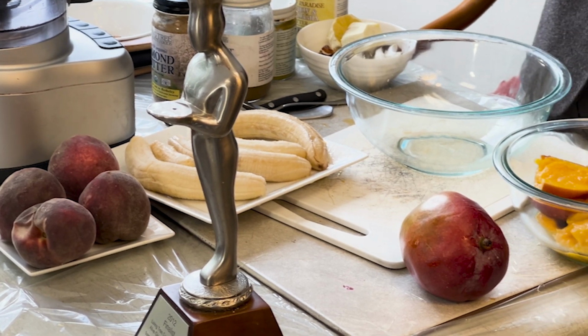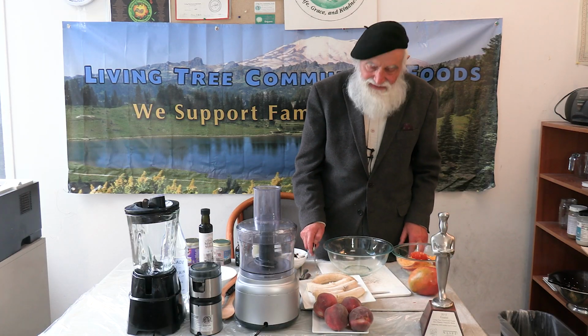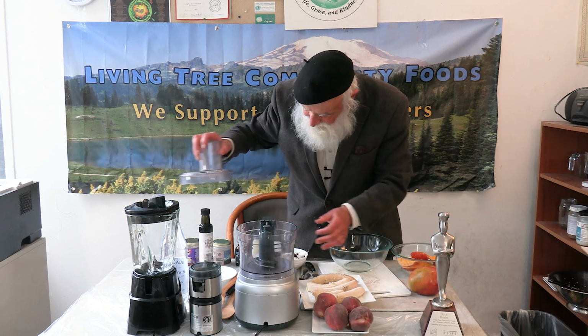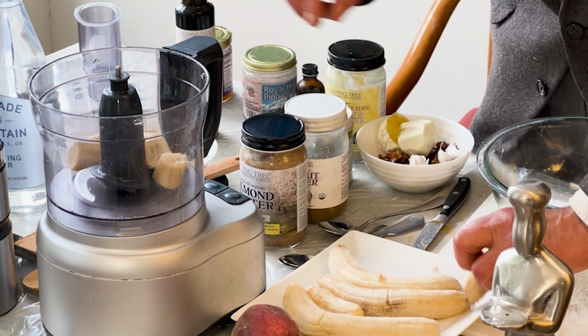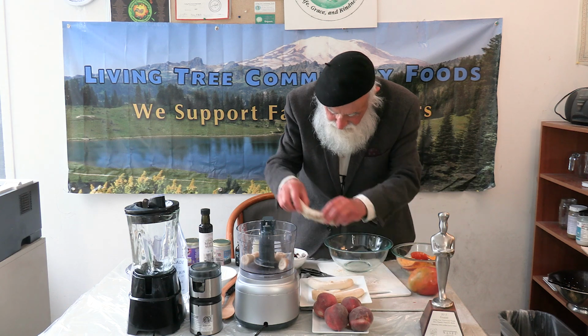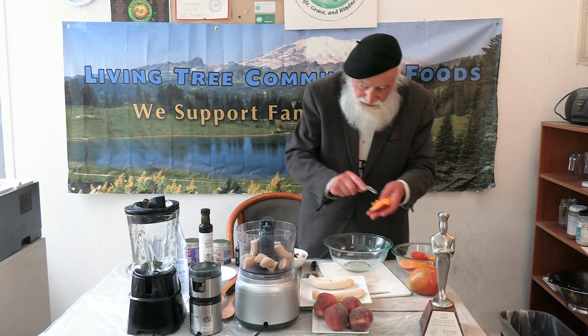And we want to celebrate and rejoice in this exuberant springtime. We're going to be making a very, very special, alive, organic ice cream. So let's begin, but of course, with some frozen bananas. And now we're going to add a bit of mango.